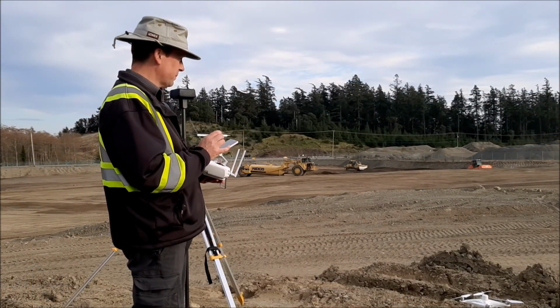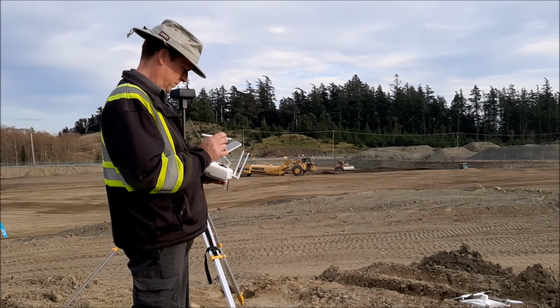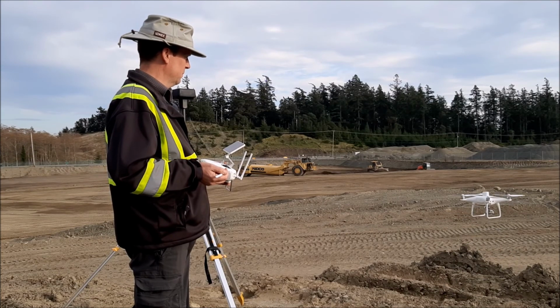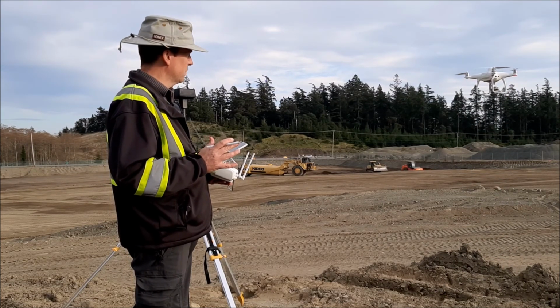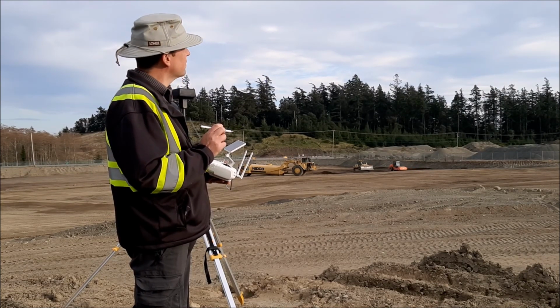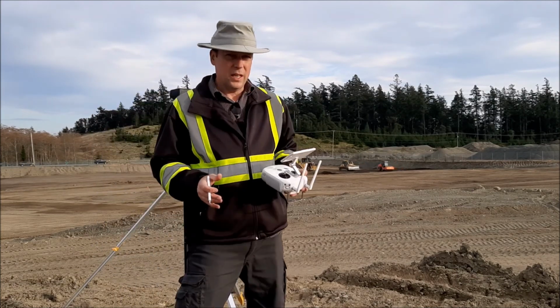So with those two things, we were able to plan the mission over an active construction site, as you can see here in the background, and do a very important mapping mission for the engineer and for the managers and developers who are really wanting to see what's going on with this site and do comparable analytics and so forth.